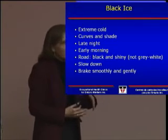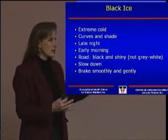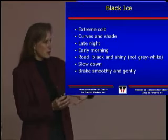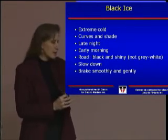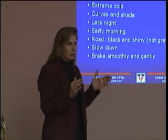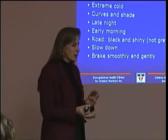in shaded areas. The reason for that is that the sun doesn't hit the shaded areas as soon as it hits the other areas. So where you're thinking that there won't be ice because the sun's out, think about the possibility that it will be on bridges or areas that are shaded. It also is present in the late night or early morning. And the road will look black and shiny versus gray and white. So that's something else to pay attention to.